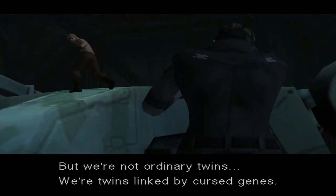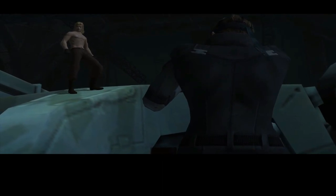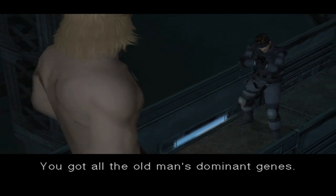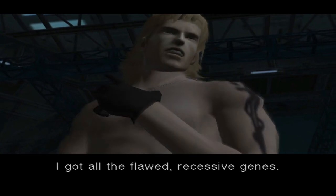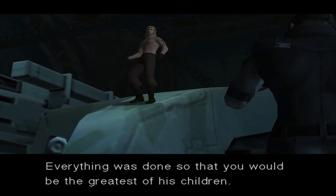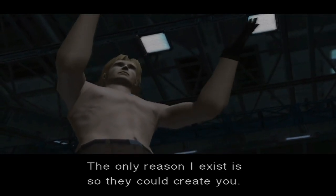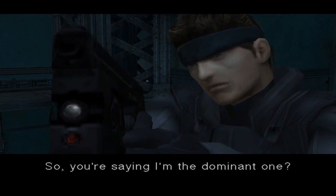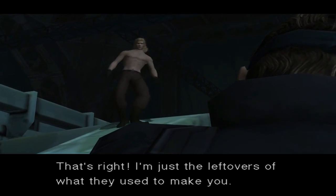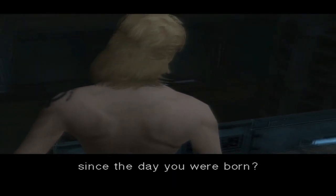Yes, twins. But we're not ordinary twins. We're twins linked by cursed genes. Les enfants terribles. You're fine. You got all of the old man's dominant genes. I got all the flawed, recessive genes. Everything was done so that you would be the greatest of his children. The only reason I exist is so they could create you. So you're saying I'm the dominant one? That's right. I'm just the leftovers of what they used to make you. Can you understand what it's like to know that you're garbage since the day you were born?